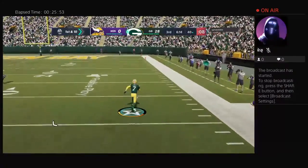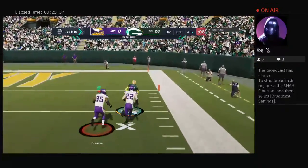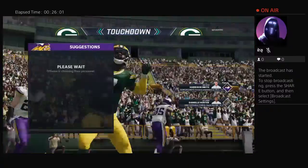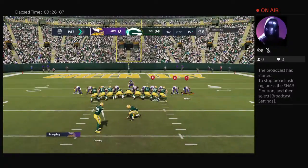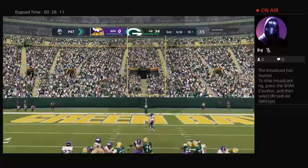They find some open field here. Whoosh. And he's going to take it in. Touchdown, Packers. Aaron Jones, his second touchdown of the game and his 9th on the year, as his guys continue to put this one out of reach.